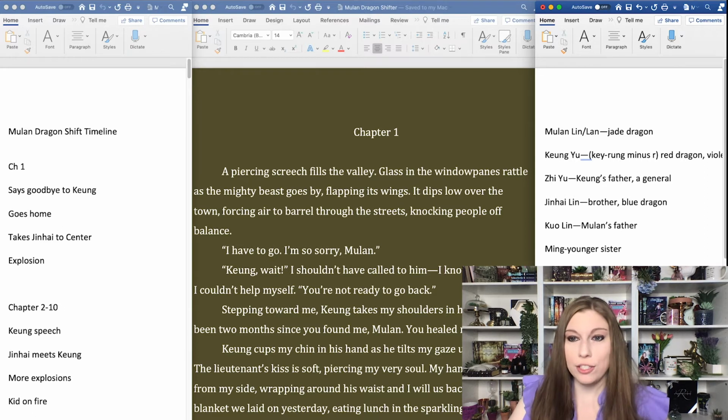But that way I can go back and look if somebody has a question for character art later on or cosplaying later on, just so I can send that easy description to them. It's already there and I don't have to go back and look and double check. Did they have blue eyes? Did they have purple eyes? Did they have green eyes? I know already because it's inside of my character list.